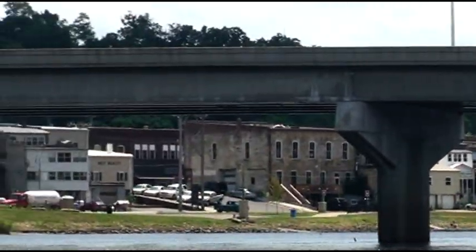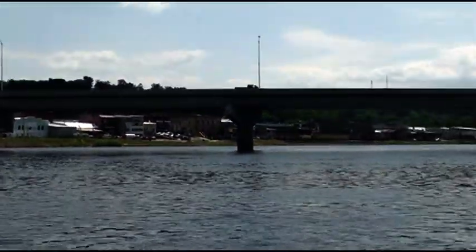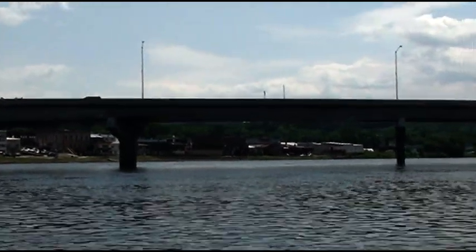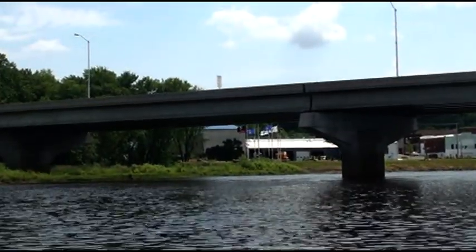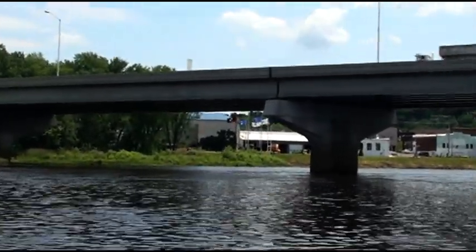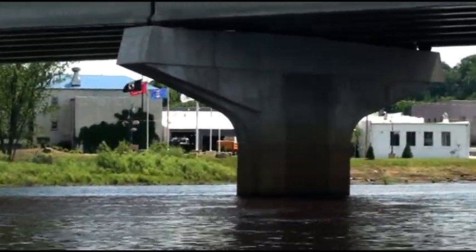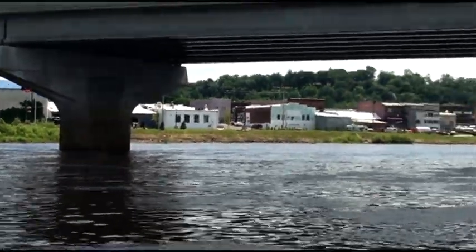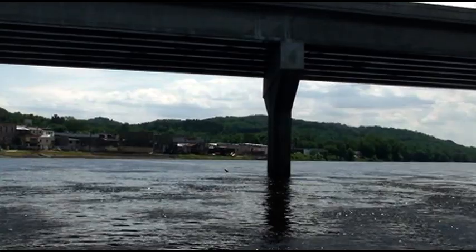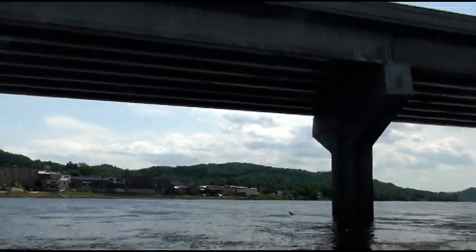Durand's a nice little river town to visit. As you can see, we're getting very close to the bridge now. A lot of traffic going over there on this Thursday afternoon. Must be some Veterans Memorial here. Right along the river here. We're going underneath the bridge right now.